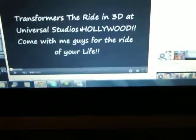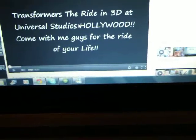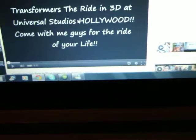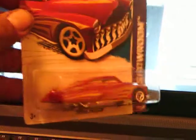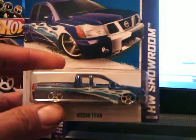I want to show you guys some Hot Wheels that I picked up the other day, still a 2013 Hot Wheels. I think that some of you guys already have them, or some of you don't. But here you go. First off, the Purple Passion. Very nice. Nissan Titan. Very nice.